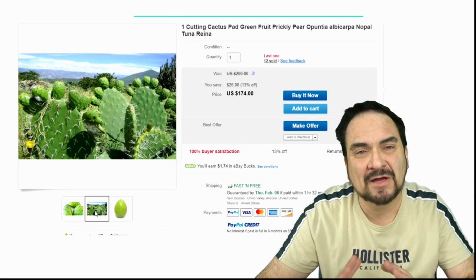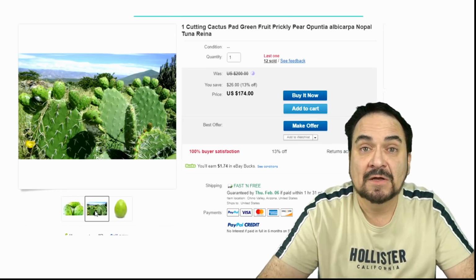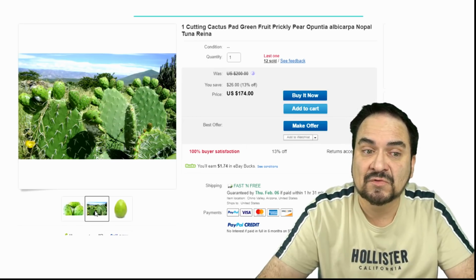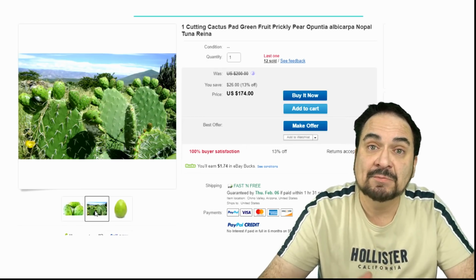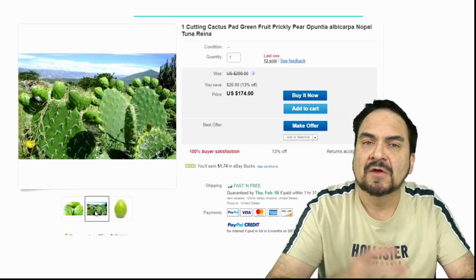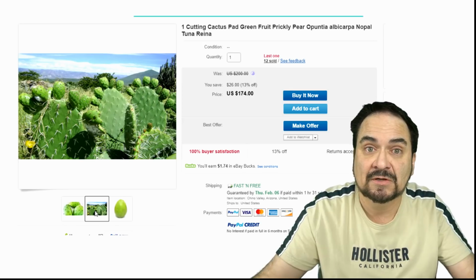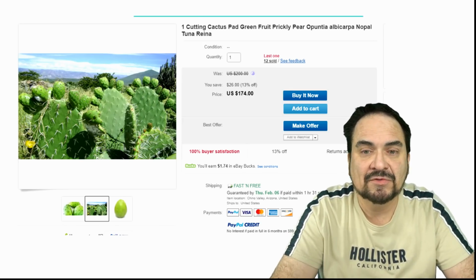This is one that almost everybody misses. No one thinks about it. Farmers markets are always good also to find these odd, interesting items. So just a real good example. There's other people that will import items from other countries just to get the seeds, to grow them, to have their own seed farm, basically. So excellent area to sell things in.